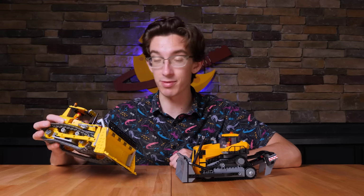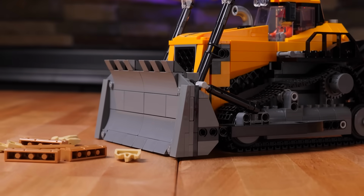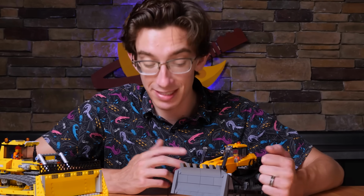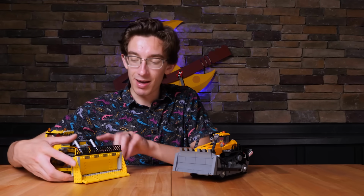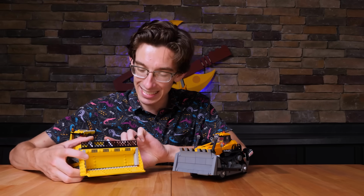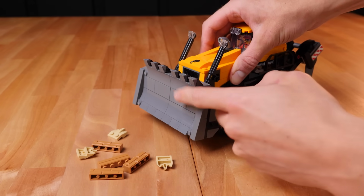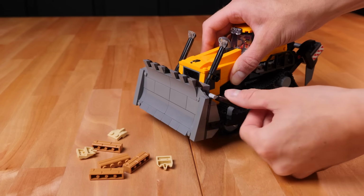Not that the older model was lacking for tread elements either, but look at the shaping of especially the scoop at the front, which uses a lot of small elements to get a really precise look that I do greatly appreciate. Both models, of course, this can be lifted up. One does so much more fluidly than the other. Yeah, points to the 2025 model, which is a really slick mechanism that just hops it into place with virtually no effort required. It's really cleverly designed.